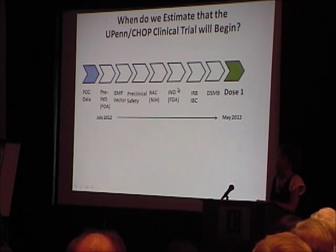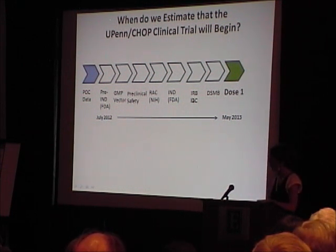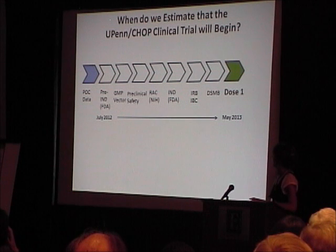Essentially simultaneous with the IND, we also go to our institutional review board and our institutional biosafety committee to get approval for the recombinant DNA work, which is involved in gene therapy, and also for the plans for the human studies, which include a very careful review of the informed consent documents and making sure there's no conflict of interest, and many, many other issues that the hospital and the ethics board is concerned about.